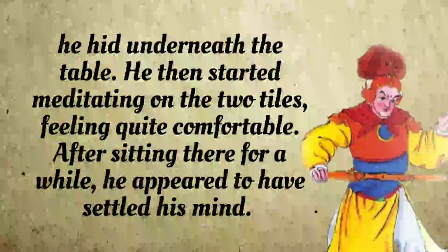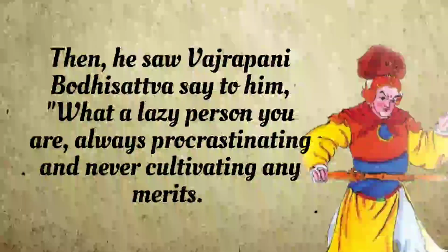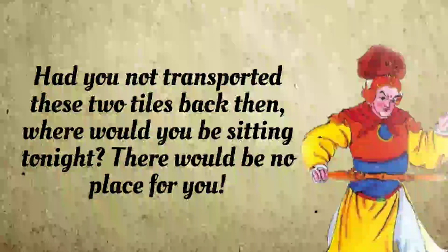After sitting there for a while, he appeared to have settled his mind. Then he saw Vairapani Bodhisattva say to him, "What a lazy person you are, always procrastinating and never cultivating any merits. You see, now when you come to the temple, the people here deny you residence. Fortunately, you carried up 2 tiles in the past and cultivated that small amount of blessings. Had you not transported these 2 tiles back then, where would you be sitting tonight? There would be no place for you."